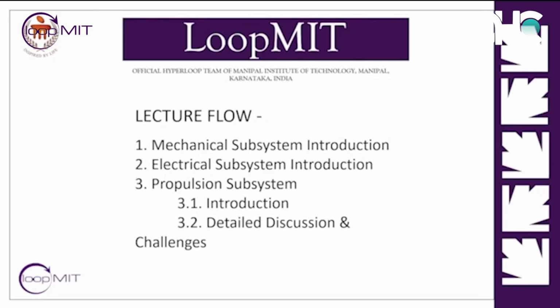As we navigate through the intricacies of this lecture, we'll unravel the secrets behind the mechanical subsystem, where precision engineering meets structural integrity. The electrical subsystem, a symphony of currents and circuits, will unfold, revealing the intricate dance of electrons that powers this revolutionary pod.